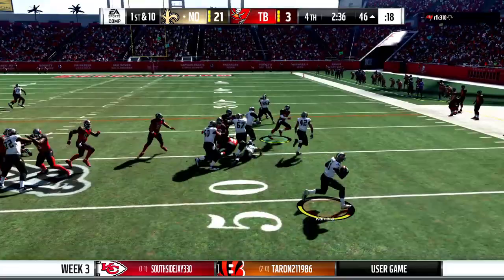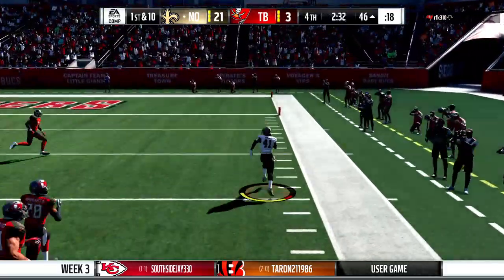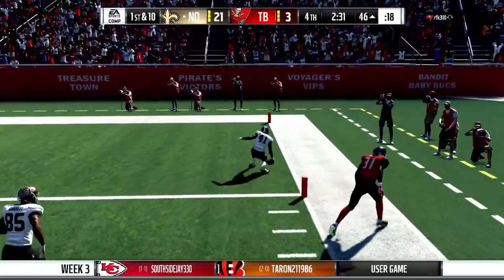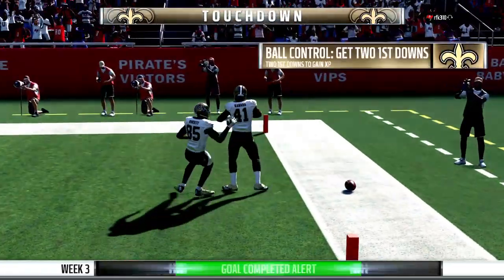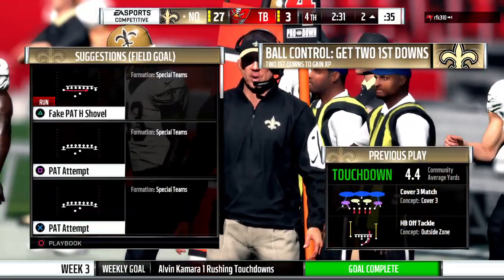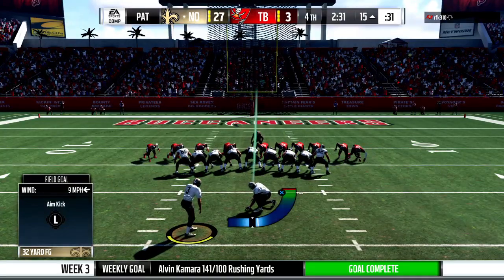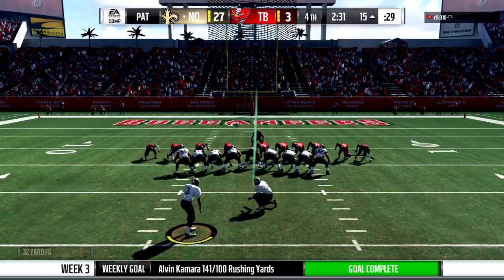A man who's been busy this afternoon. It's Kamara again. The 20. And he'll take it into the end zone for the Saints touchdown. A great effort there. His first touchdown here of the new campaign. And the forced turnover on defense leads to 6 points.